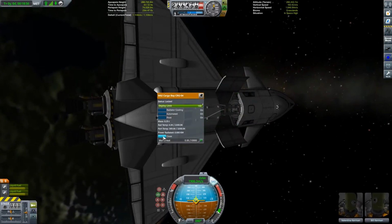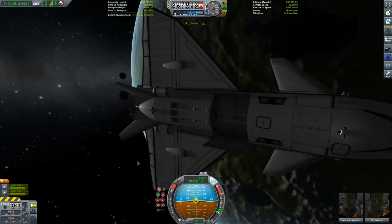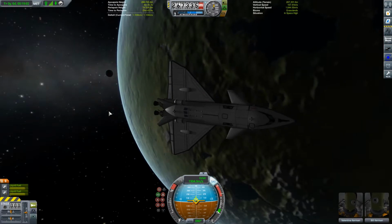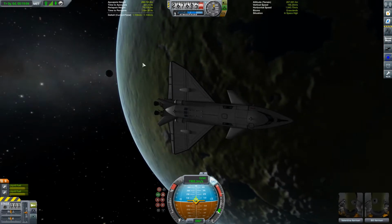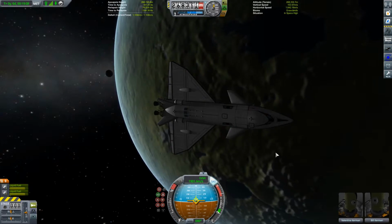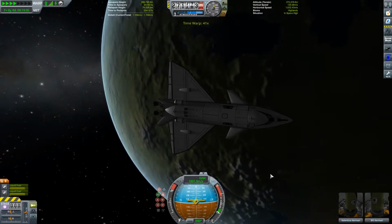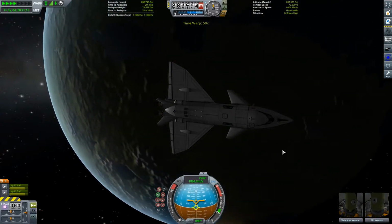We have taken both our readings. We can close that. Now I think I'm going to wait till we get around to the other side of the planet. I'm going to recircularize our orbit, try and take a bit of energy out of the craft before we do our descent. So let's start time warping around there now.